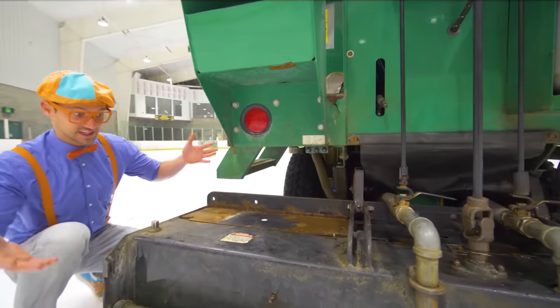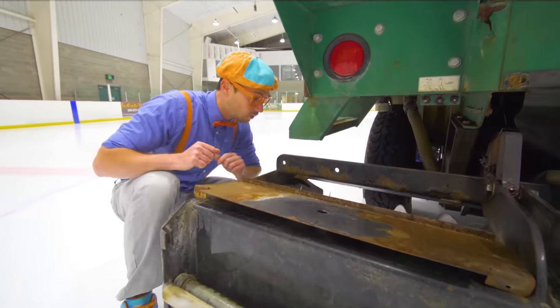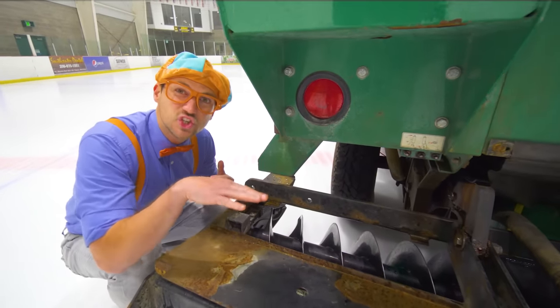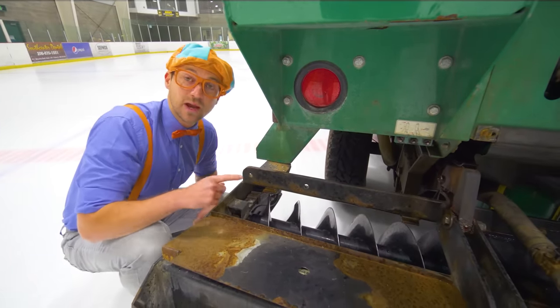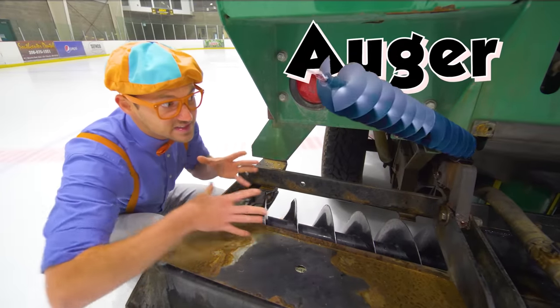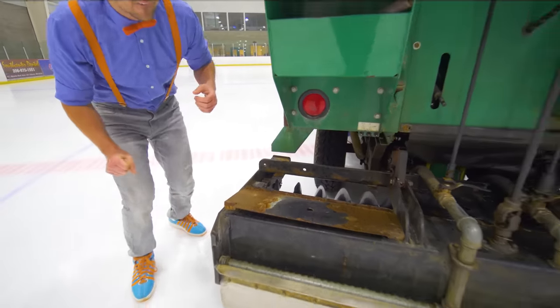This unit is the conditioner. And one cool part of the conditioner is right in here. Whoa. So there's like a razor blade down there that shaves the ice. It's really hard to see. But this, yeah, looks like a spiral. This is an auger that pushes all the ice to the center, then goes to the top, and then goes to the dump tank. Whoa.